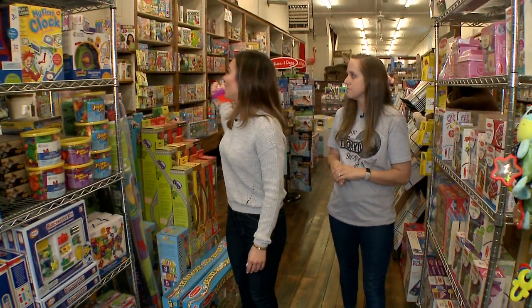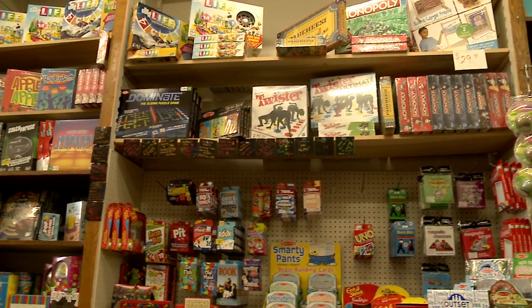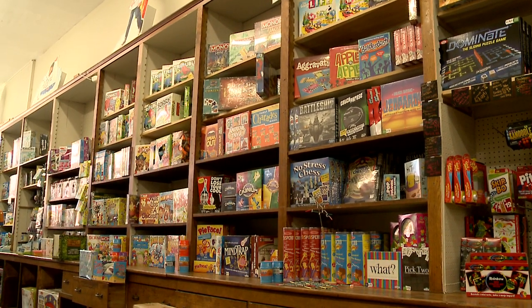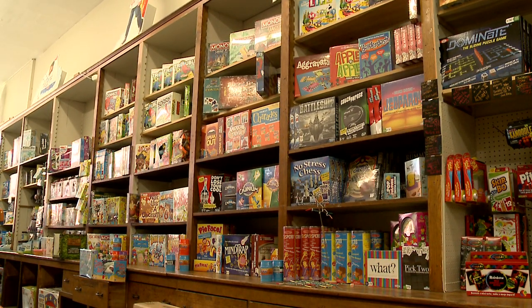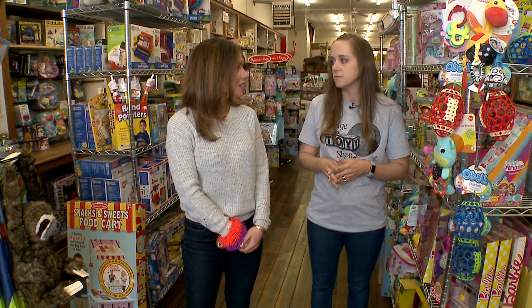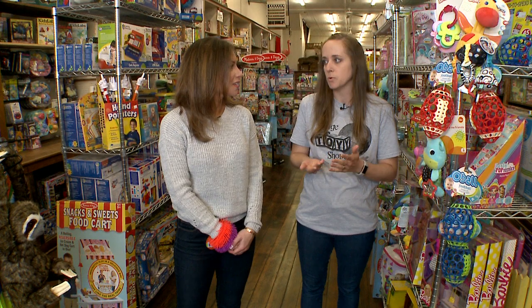And I saw on the other wall here, you have a lot of board games too. Board games are big. In this area, that's a nice family activity. You can buy board games for children, but then we also have adult board games like Monopoly and Life and some of the board games that you grew up playing.